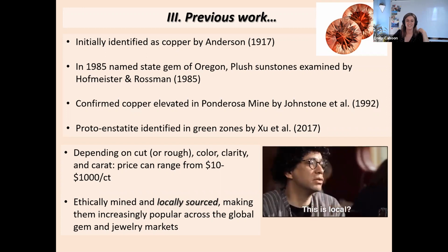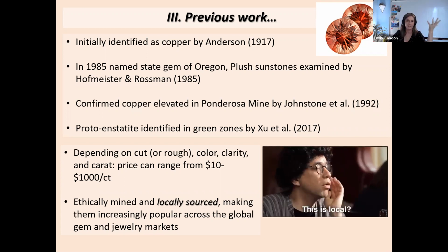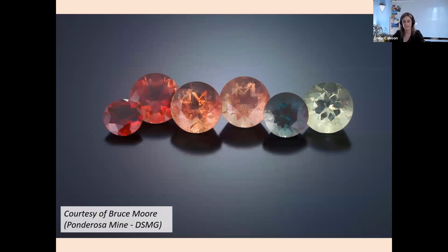And as I said, Portlanders love our locally sourced goods, and they're becoming more and more popular across different jewelry markets. This will give you an idea of some of the coloration of sunstones, and these are all from that northern mine, the Ponderosa Mine.